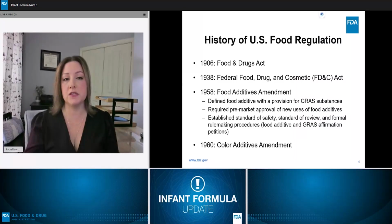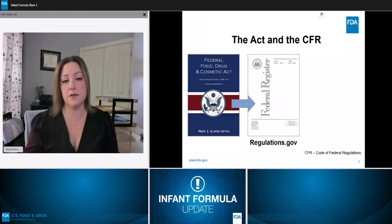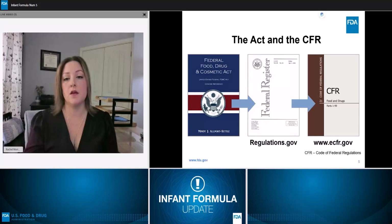To fulfill the provisions of U.S. law under the FD&C Act, also referred to as the Act, the FDA develops, publishes, and implements regulations. Proposed and final rules are first published in the Federal Register. Then the resulting regulations are published in the Code of Federal Regulations, or the CFR. Food regulations are primarily located in Title 21 of the CFR.